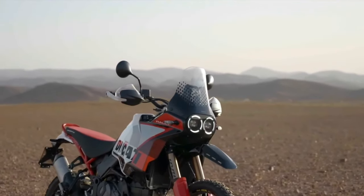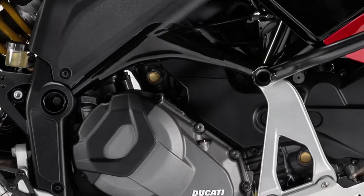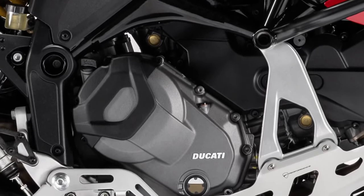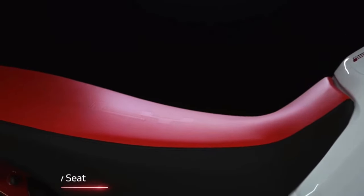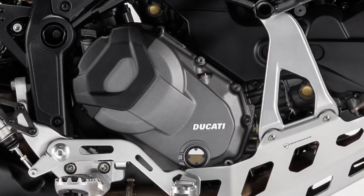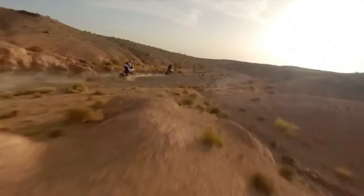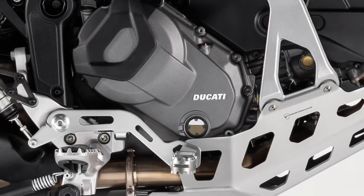The heated grips and the larger windshield increase comfort at low temperatures, and the central stand makes the motorcycle more stable, facilitating access to luggage during stops and maintenance operations on the chain and rear wheel. Desert X Discovery is in fact equipped as standard with 76-liter aluminum cases, which combine functionality and style, allowing you to carry everything you need for limitless adventures.